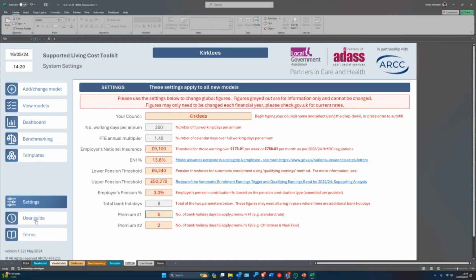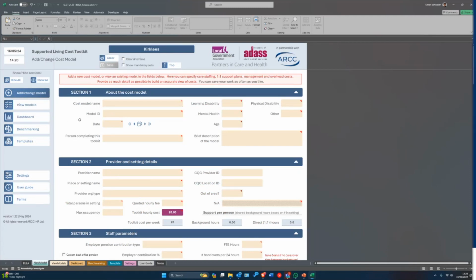There's a user guide in here as well, just FYI. It just takes you back to the EULA, but there's a user guide in here. It's a very brief one. I would encourage people to look at it. We've got tooltips and notes on each of the fields, so if you're ever stuck whilst you're building a model, there are guidance notes as you go through. It'll help you understand what number it's asking for and how to go through things.